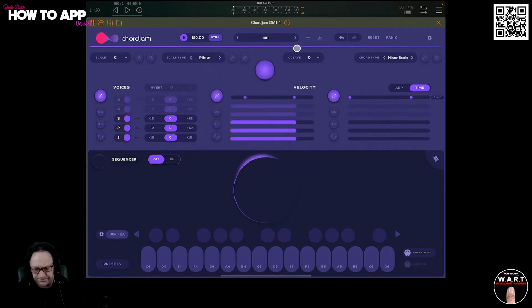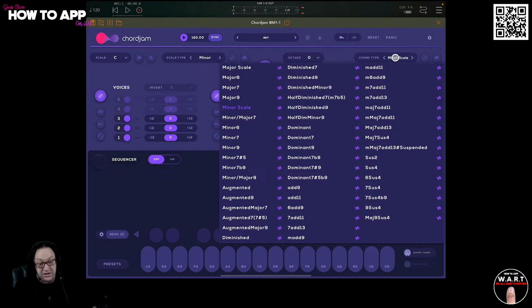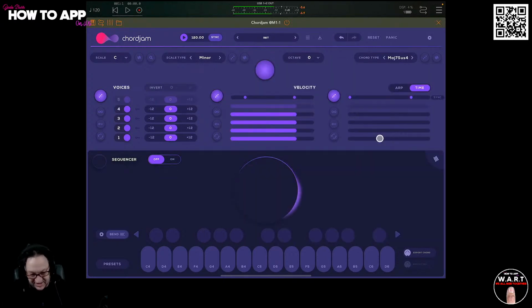Hi, Russ. You can go down 2 octaves or up 2 octaves here. And once you've chosen a scale, you can choose a chord type within that scale. So you could choose like a major 7th sus. And I could go in here and change this to a Lydian. So it's a really huge spectrum of chords you can create. So that's the first section.